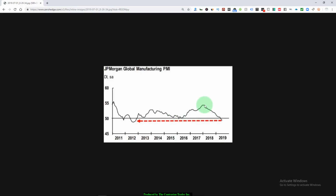And then as you could see, we peaked out at the beginning of 2018. And ever since, the Federal Reserve has been very cautious about raising rates. And now they are alluding that there may be a rate cut and eventually a return to quantitative easing. But this is all a temporary fix.